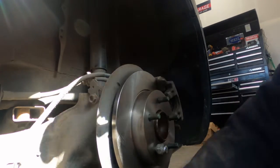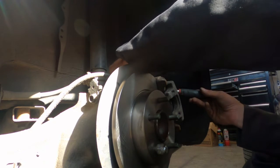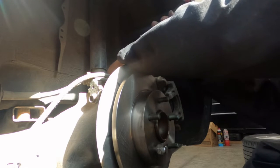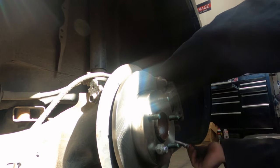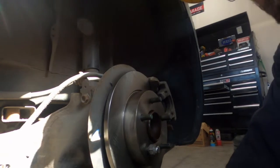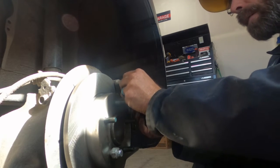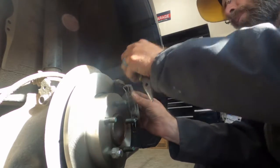Switch back to our 7mm Allen head. Get that one going. Boom. And then the last thing we got to do is put our new caliper spring in. So I'm just gonna put this side in the hole, tilt it down, kind of get that one started. Take my needle nose pliers and just push it on in, down.